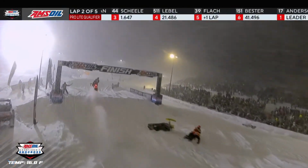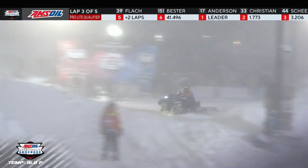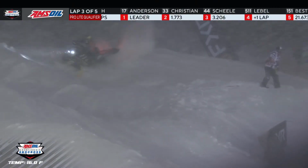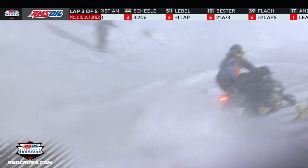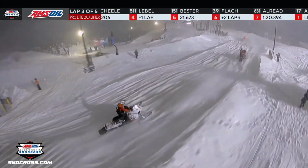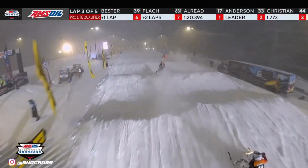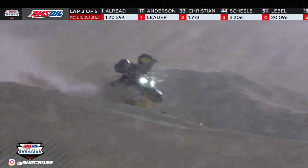We had a crash just before the finish line jump. That might have been Cody Flack. The Skidoo sled down just before the AMSOIL finish line. We'll try to get an official word on what the status of that crash has been, but right now, Corbin Anderson hanging out front, but the fastest sled last time by as well. Corbin Anderson, only rider. He is at 1 entire second of a lap time faster than Evan Christian, your 2nd place rider.